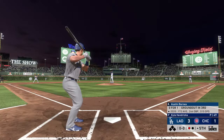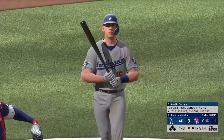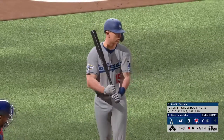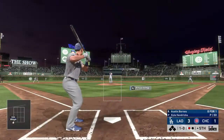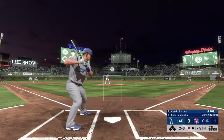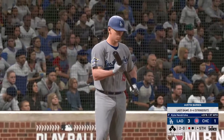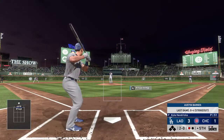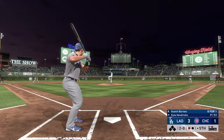That'll bring in Austin Barnes. As he'll take a look at a sinker here, too low for ball 1. He's 0 for 1 after grounding out in his only trip to the plate so far. Into his windup, here comes the 1-0. That's ball 2. Well, we all know he's not the greatest threat with the bat up there. His numbers certainly aren't that pretty, but hey, I give him credit. He's really working the count right here.